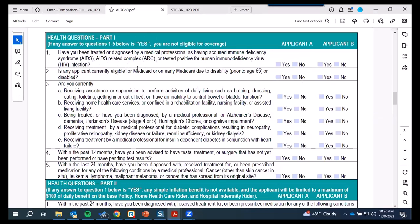You can see both of them are on the same app. You don't even have to be filling this out if you're not doing a paper app, but this is just to show you conversationally. Hey, do you have AIDS or HIV? Did either of you have that I didn't know about? Okay, and then are you disabled? Or are you on Medicare prior to age 65 for disability? Okay.